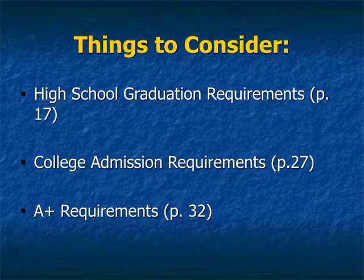All right, on page 27, you will see the college admission requirements. On the left, that first column is the requirements for your high school diploma. To the right of that are the requirements to get into a community college or even a technical school. The next 2 columns are your requirements to get into most colleges and universities. And to the right of that, the last column are requirements to get into the highly selective schools.